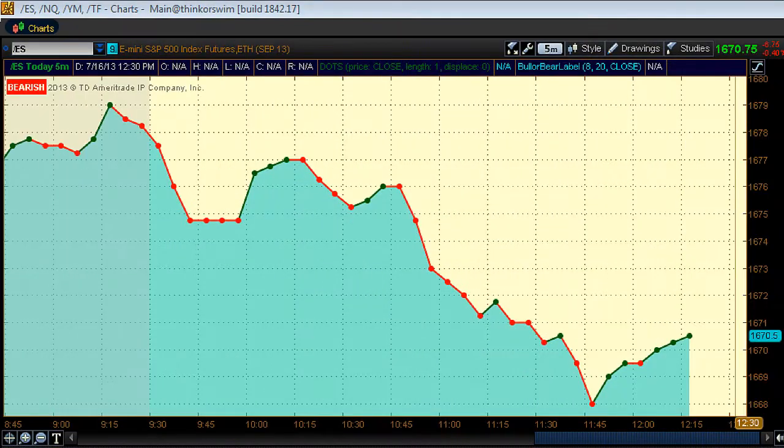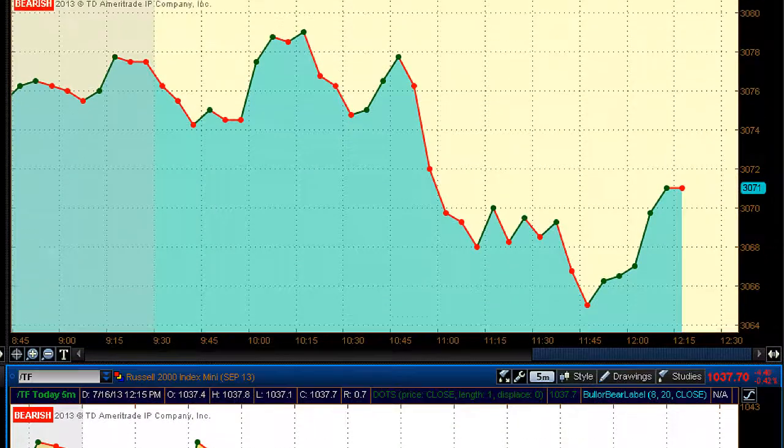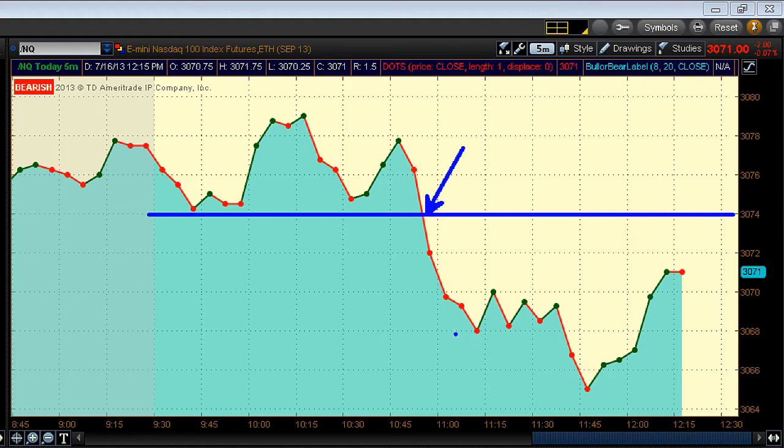To take a look at the ES 5-minute chart, the closing prices. This is a chart that I look at intraday to track consecutive lower closes, or consecutive higher closes. You can see we've been in a downtrend in the market today, making lower highs and lower low closes. Same thing for the Nasdaq futures, it tried to show some strength, but once it broke this 3074 level, that's when it really made a nice little move to the downside.